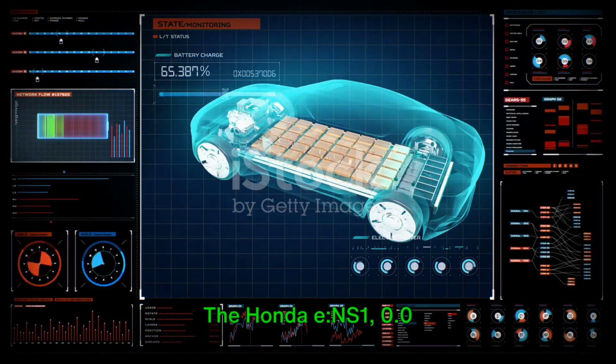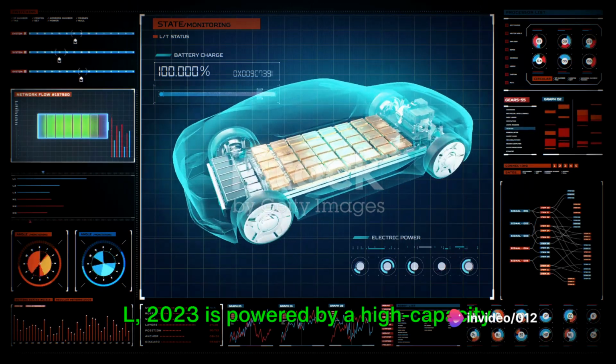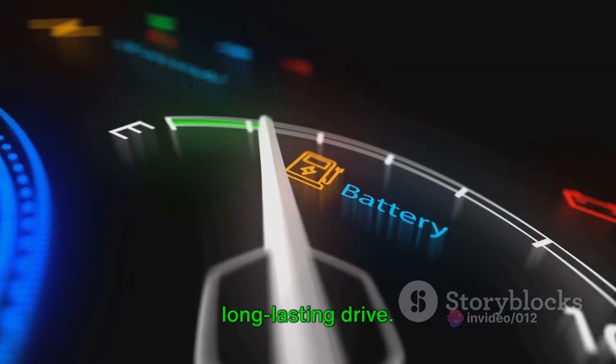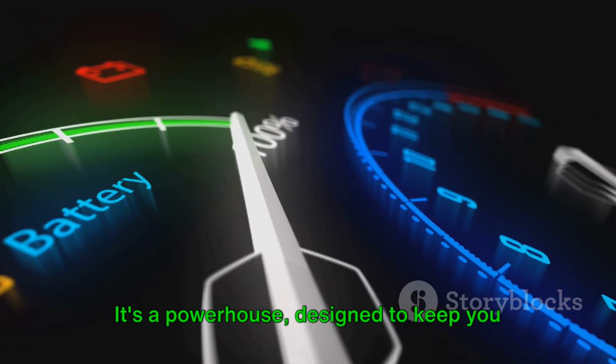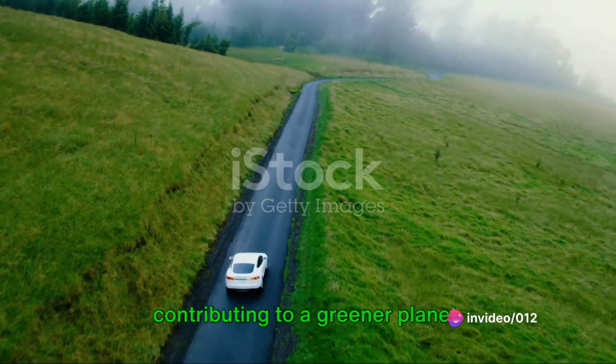The Honda e:NS1 0.0L 2023 is powered by a high-capacity lithium-ion battery, promising a long-lasting drive. This isn't your everyday electric vehicle battery. It's a powerhouse, designed to keep you on the road for longer, while also contributing to a greener planet.